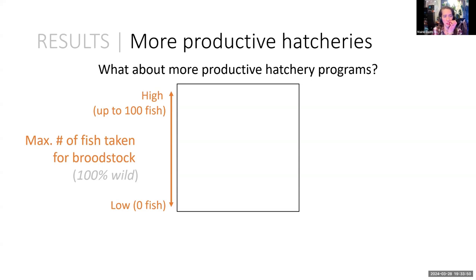So from top to bottom, we are looking at what are the long-term outcomes when we increase the hatchery broodstock from zero fish down here at the bottom up to a maximum of 100 fish for each year. That's pretty extreme. And just a reminder that all of these broodstock are wild fish.